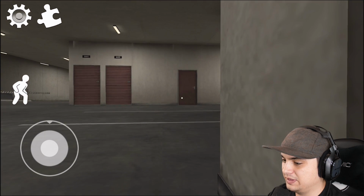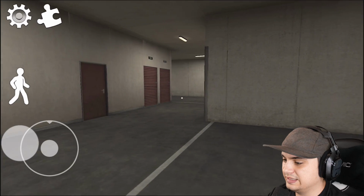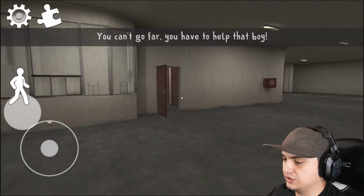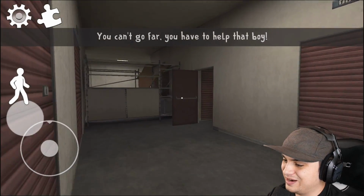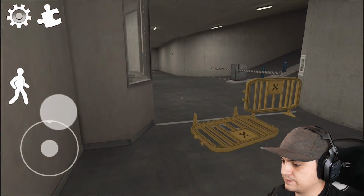I think the gas might be in that door, though. Except the ice cream man is not here. Okay, good. Can't go. You have to help the boy. Oh, yeah. I can't just abandon the kid. Run for your life. No. We're going to be heroes.